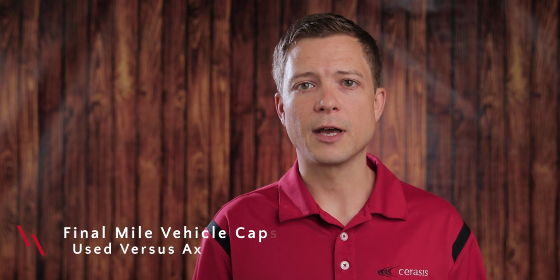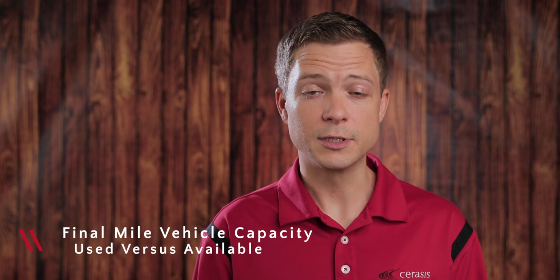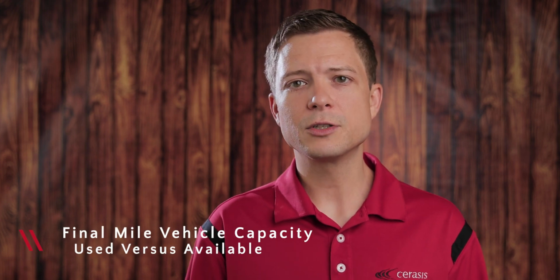Metric 3. Final Mile vehicle capacity used versus available. Final Mile logistics should also consider the capacity utilized against the available capacity in all Final Mile delivery vans. This metric is calculated by dividing the available capacity by the total capacity. Excess available capacity rates allude to poor loading procedures or the need to consolidate routes. The same calculation is used to calculate capacity used, dividing the capacity used by total capacity.